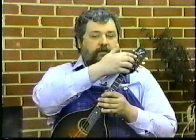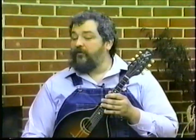The Sunburst Snakehead, style A4, meaning A4 gives it a little more fancy appointment, but basically the same mandolin with a Verzi installed.